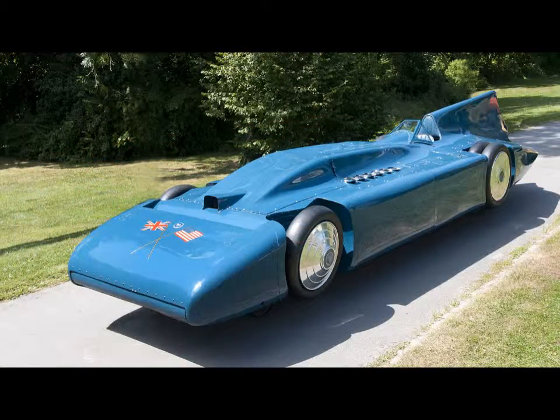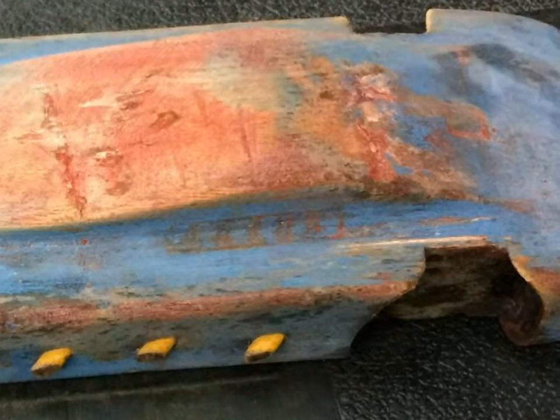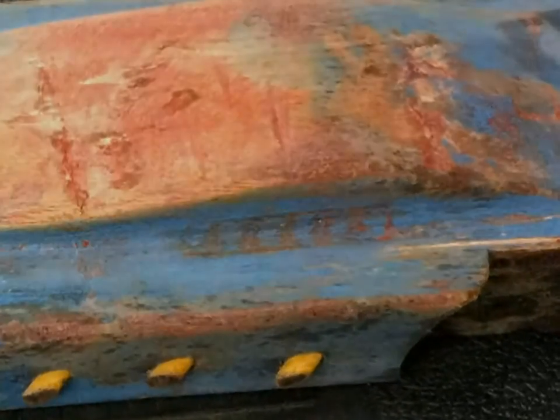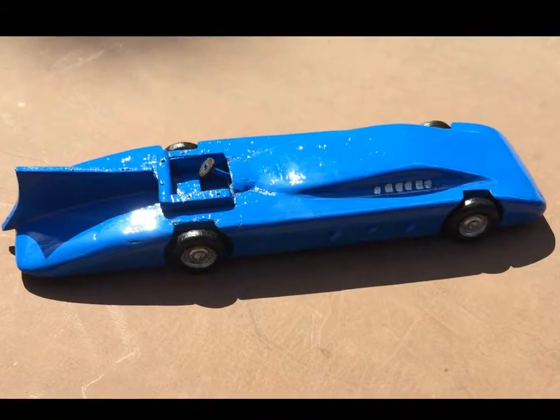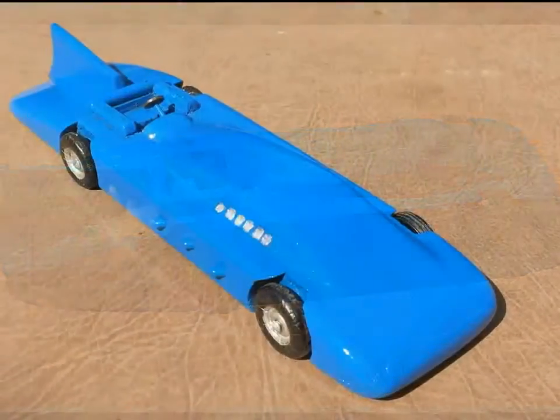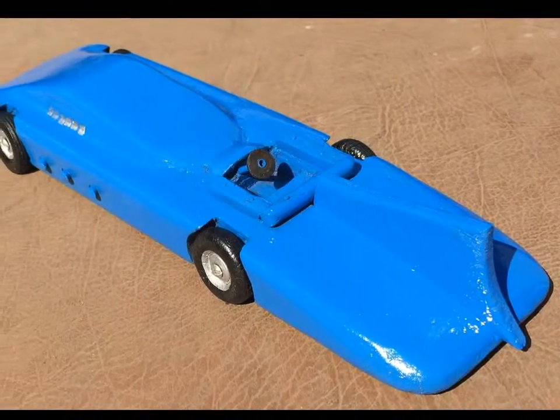When I removed the red paint, I also discovered some carvings on the hood area. In the real car, they were exhaust ports. After painting the model, I highlighted those exhaust ports with some silver paint. This is the finished project. As I look at it, I'm impressed with what two boys were able to create in 1935.